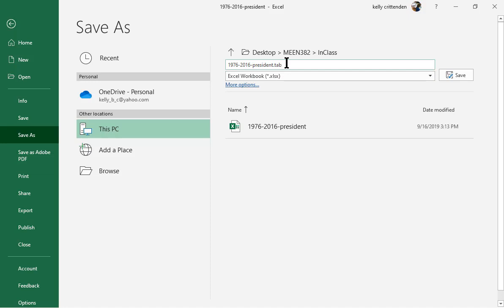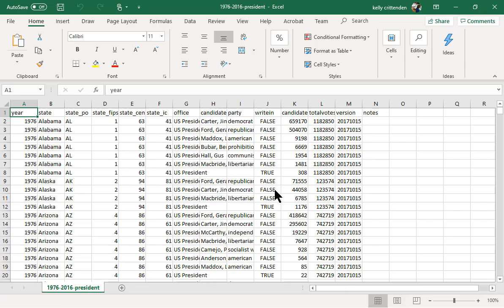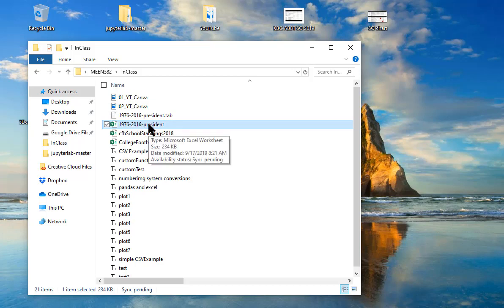And we're going to erase this .tab off of it because I don't want that to be part of the name. So 1976, and then mine probably won't work because I already have one there. Yeah, I guess I could replace it. Yours won't say to replace it because you don't have one there. And that's it. You've now converted it to an Excel file. It looks exactly the same, except now it has an Excel extension, and now you could actually click on it to open it versus doing Excel Open and all that kind of stuff. So that converted it to an Excel file.